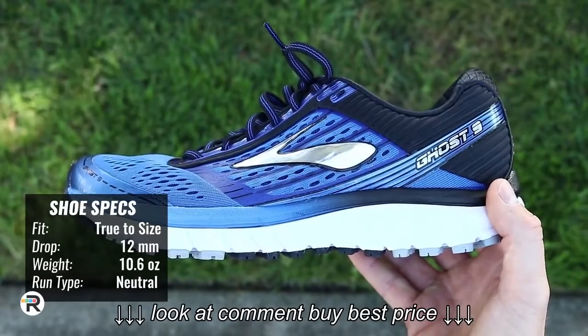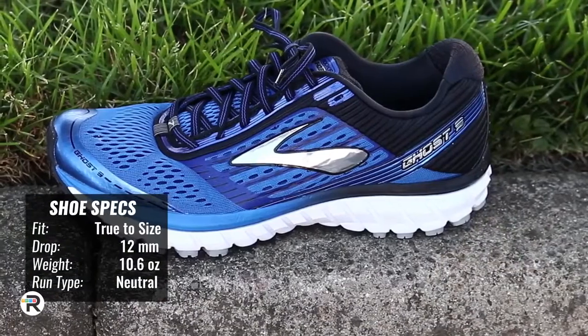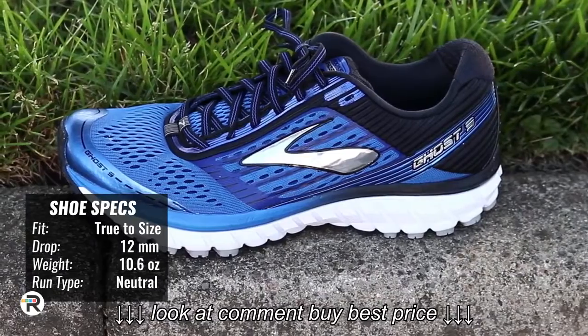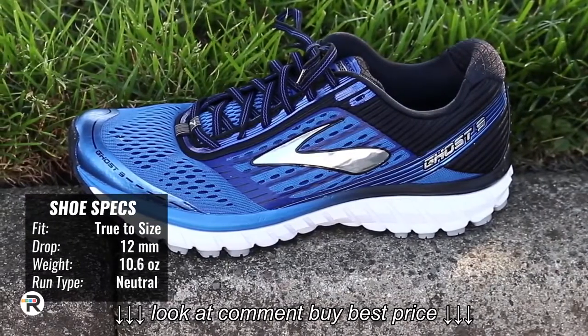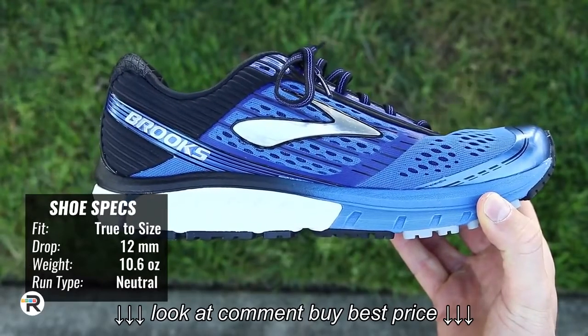They're going to fit true to size, and they have a 12mm drop, which means anybody looking for minimalist running shoes, yeah, you're going to steer clear of the Ghost 9. You will notice that drop. Some people may actually like that though, and they weigh in at 10.5 ounces.